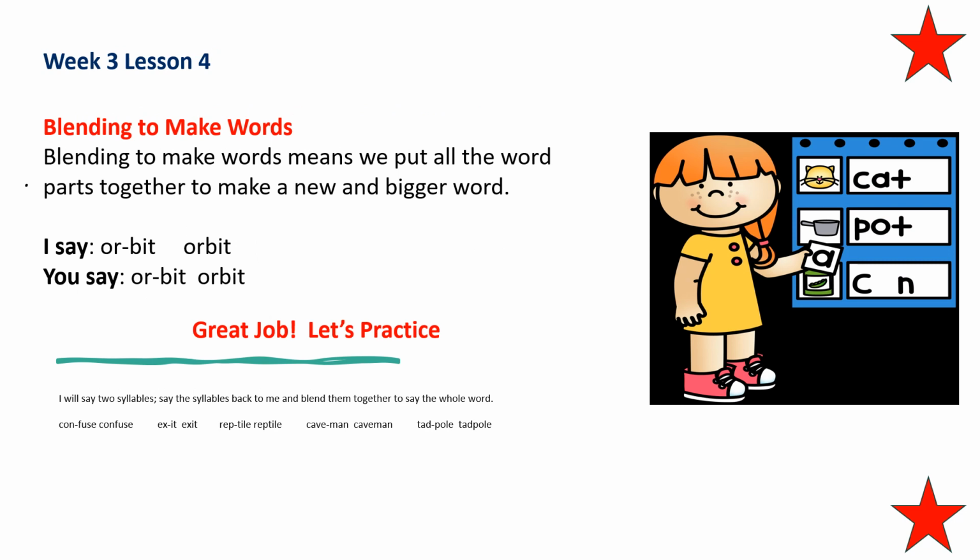Now, let's blend to make words. Blending to make words means we put all the word parts together to make a new and bigger word. Or bit. Orbit. Do you hear the two word parts in orbit? Or bit. Repeat after me. Or bit. Orbit. All right, I will say two syllables. Say the syllables back to me and blend them together to make a whole word.